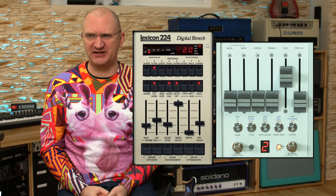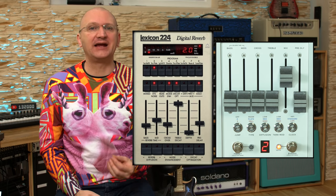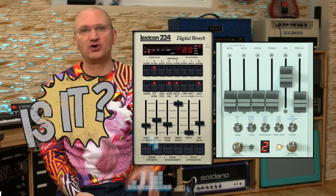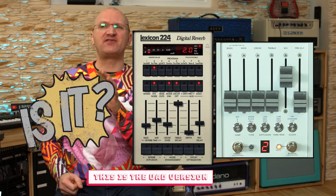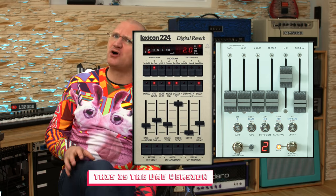Now, what the CXM1978 is trying to go for are some of the reverb sounds from a 224, I think. So let's put it on the screen right next to me, and we're going to look at what it actually is. Obviously, it is much simpler than what the Lexicon would be, but it's going for those types of sounds. And it's a very unique way to operate it.